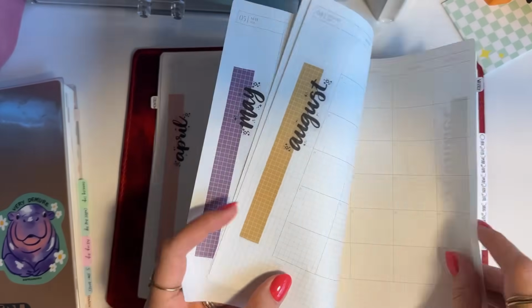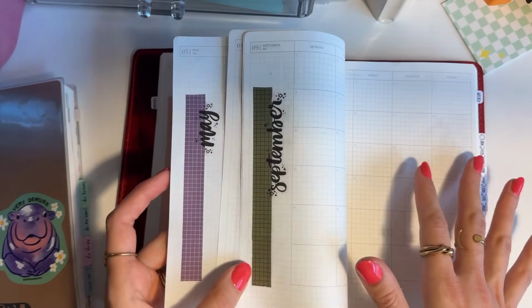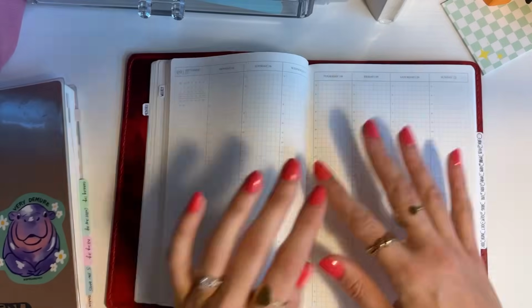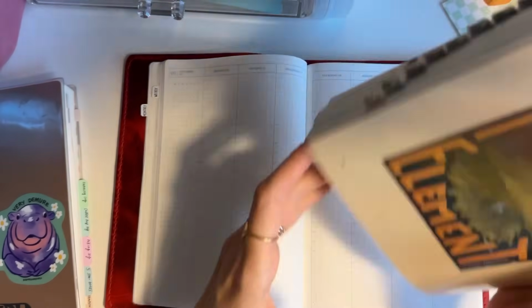But yeah, this is it for setup. This is the only thing that I have done for setup for this one, because this one I actively use every day. And then the weekly pages, I will likely continue doing my weekly reports that I did in 2024. I can show you really quick.